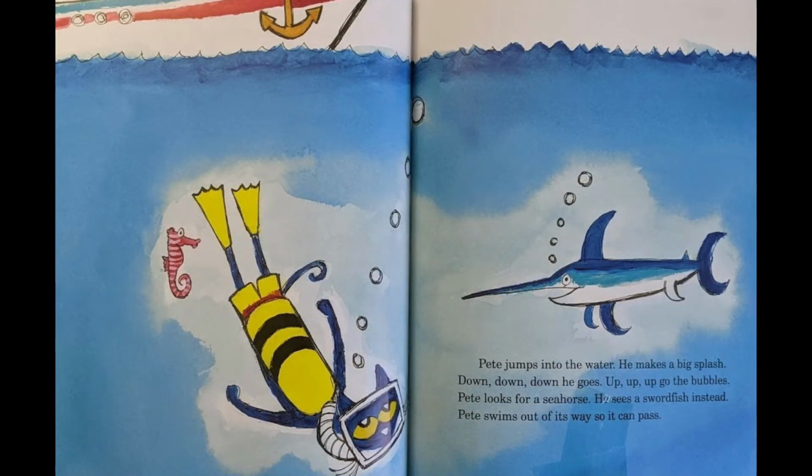Pete jumps into the water. He makes a big splash. Down, down, down he goes. Up, up, up go the bubbles. Pete looks for a seahorse. He sees a swordfish instead. Pete swims out of its way so it can pass.